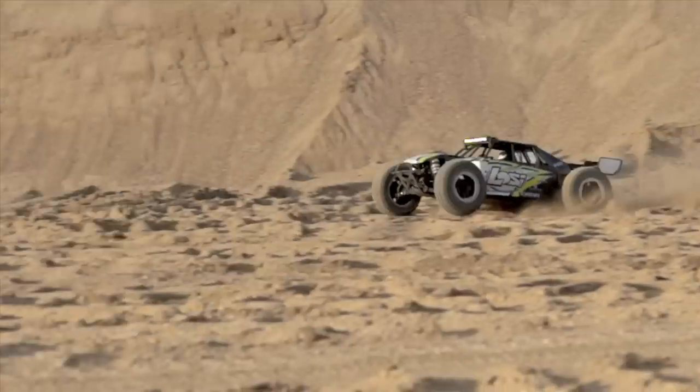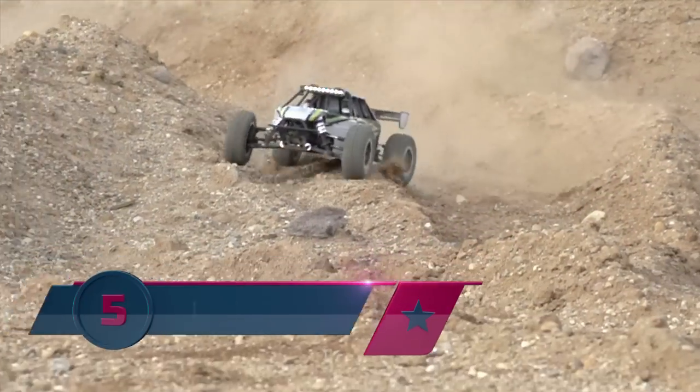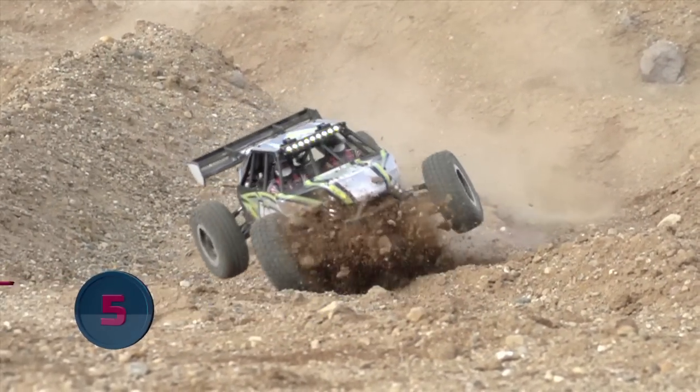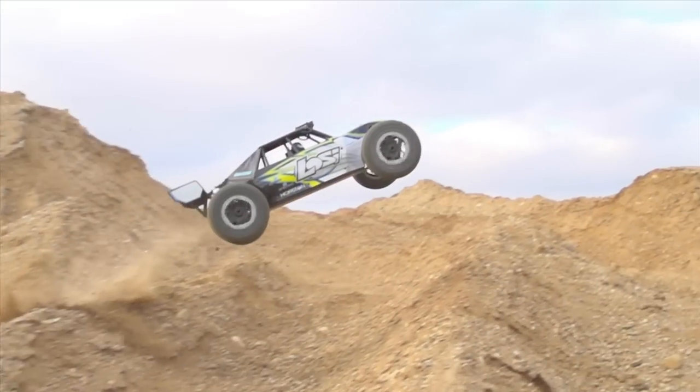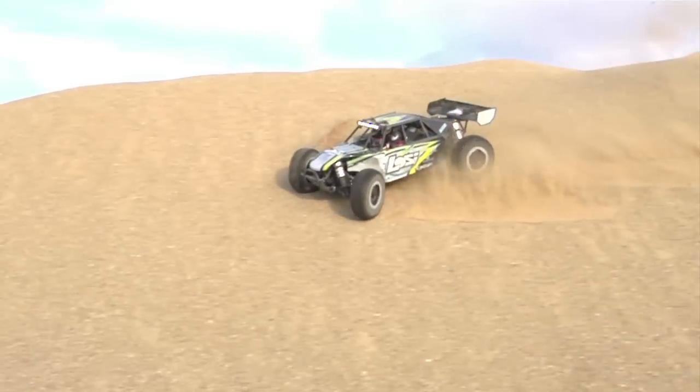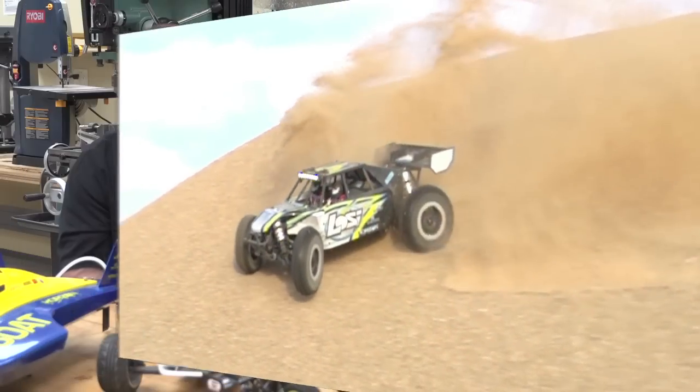All right, moving on to number five. We have another favorite, which is the biggest one on our list, the Losi DBXLE, which is our fifth scale electric buggy. Thing's a beast. It is unbelievable to see that thing run.